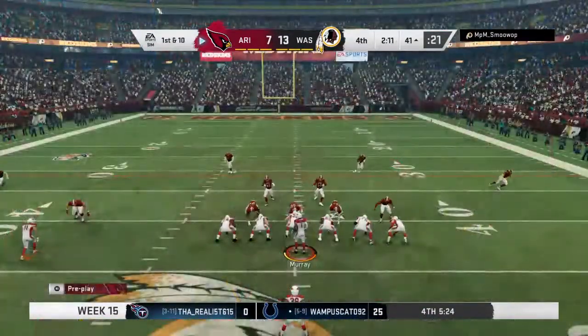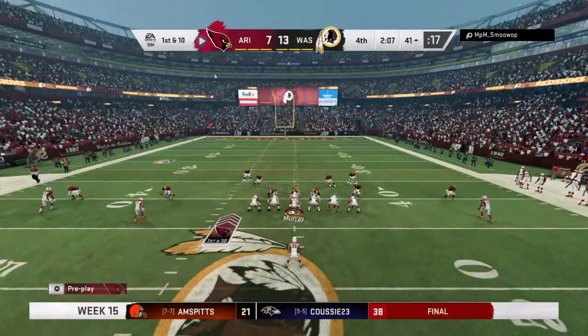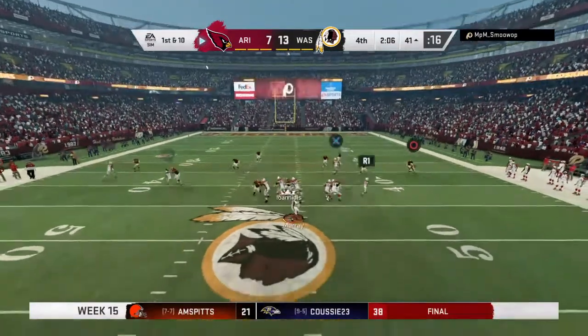I think they like this drive a little bit better there, partner. Running game helping out, picking up some of the slack. Because remember, the last drive, they went 3 and out.